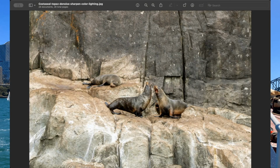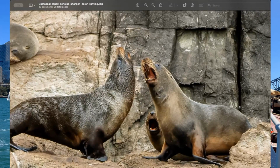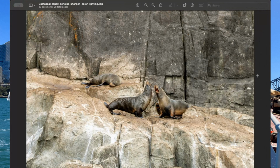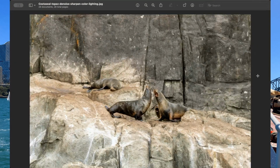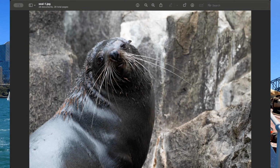And then we saw some of these fur seals. So you can see they don't always get along. This group of 3 here is having a little bit of a fight on the rocks. And then I got a nice close-up of this guy here. Whoops, there we go. And you can see these whiskers here that they can use underwater to help them feel around a bit and find food on the bottom.